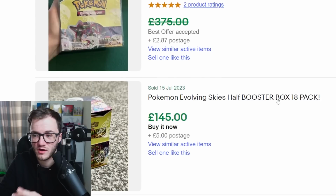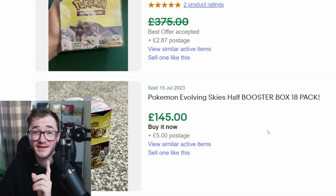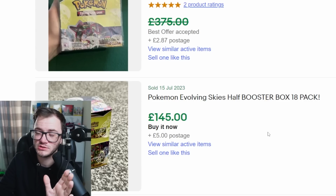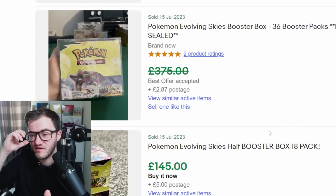And of course we have the half ones, like one here that sold for basically $150. That's the cheapest option. If you want to get the Evolving Skies packs, get the half booster boxes. Don't worry about the normal booster boxes. To be honest, I wouldn't even bother paying that type of money to open the set. Just don't do it. You're better off just buying the cards. Or if you just happen to get Evolving Skies packs in something like a Charizard UPC, probably better. Apart from that, I would say on average between $350 and $380.